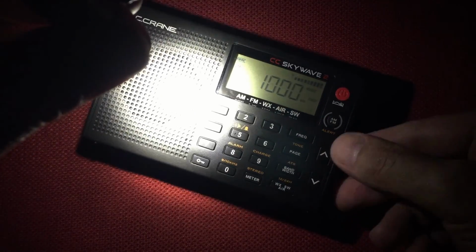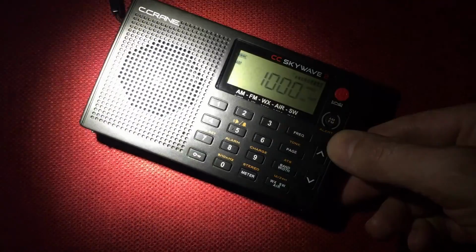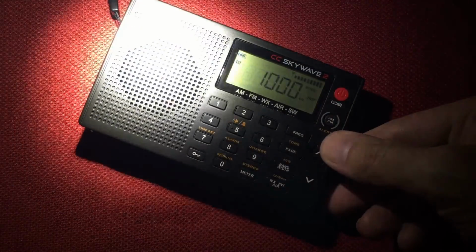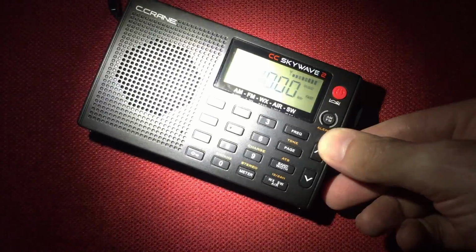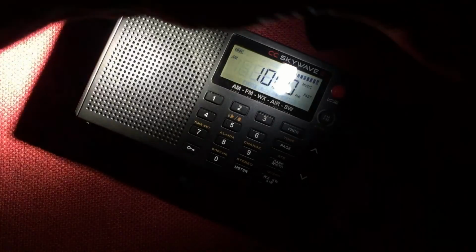You can hear that, but it's slight. When the light is on high, it's a bit more noticeable, but you're not going to be using it on high. It's a little bit too much. So perfect, yeah. Awesome for tuning radios. So let's go ahead and turn the lights back on.